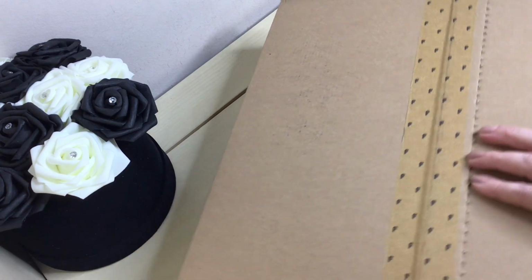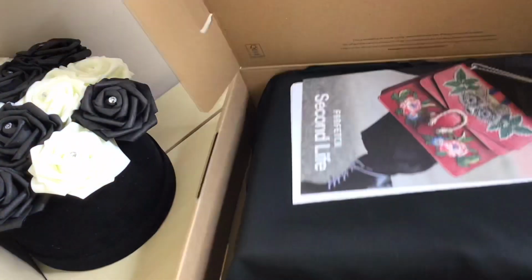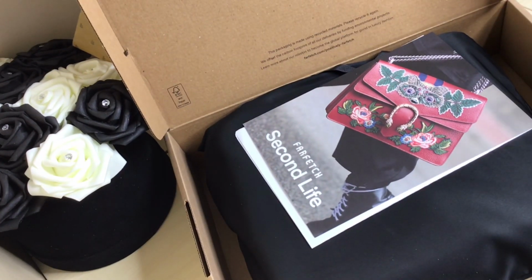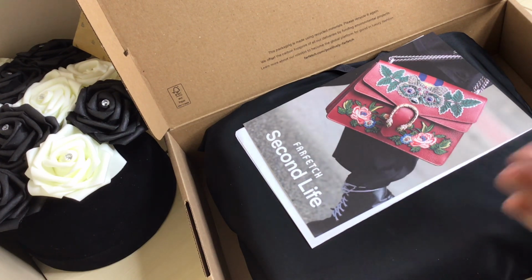Okay, there we go. Right, so we have our FarFetch box. Now if you don't know FarFetch, it's a collection of boutiques that sell their items via the FarFetch website. So it's actually quite a good idea in that you can often find things that you can't find anywhere else, because they do source boutiques from all over Europe and so on.